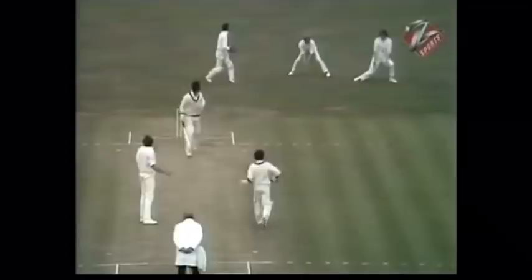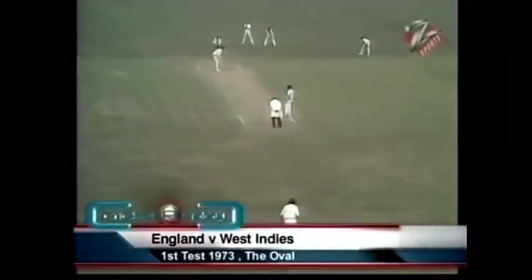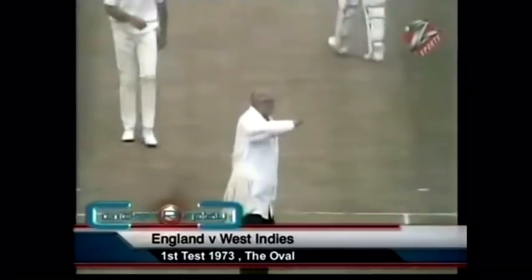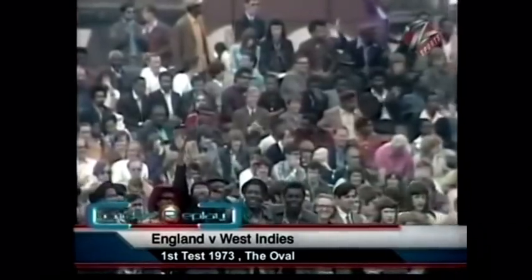Good ball. Just pitched in front of Root. Goes through for 4 runs. And that's a beautiful shot. Struck away firmly in the middle of the bat that time. Another short one from Geoff Arnold.